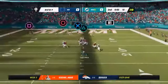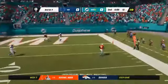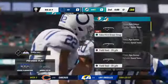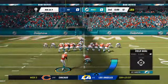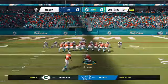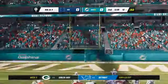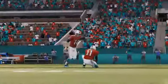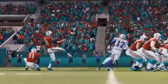Throwing is Tagovailoa on 3rd down here. A bullet throw, but incomplete. They converted twice on 3rd down that drive already, but couldn't make it a third. We always talk about in-game adjustments. How about what the defense did there, able to shut them down on that attempt? Up and good for Santoso. And the Dolphins will jump out to a 3-0 lead.